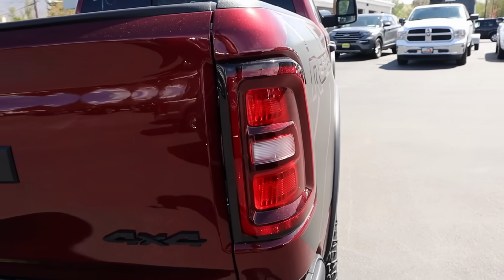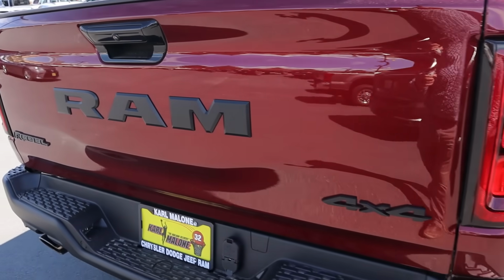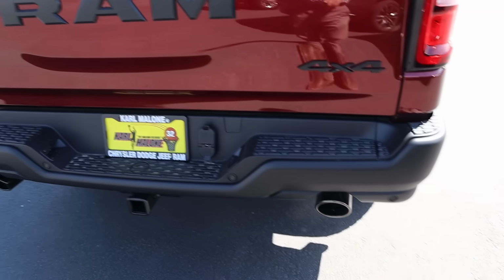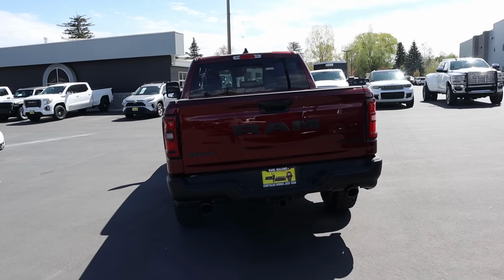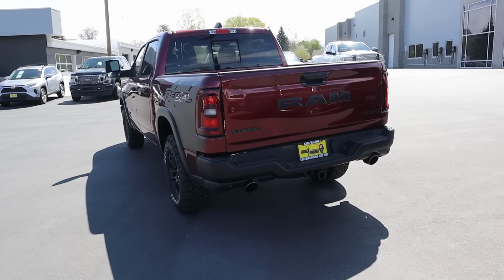And then look at the new taillight design here. And then you can see the big old Ram logo and the Rebel badge down below. And then we do have the dual exhaust tips here. So putting it all together, let me know what you guys think about the looks of the new Rebel, but I think it looks pretty sharp in person.